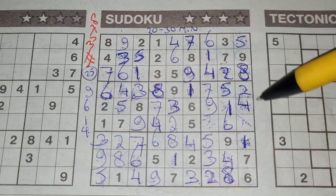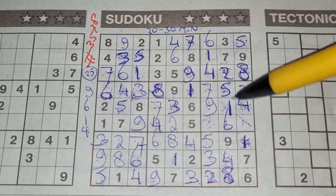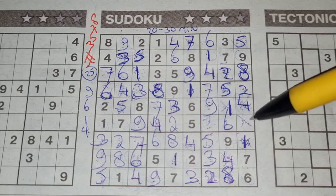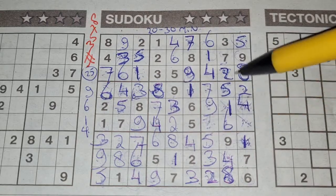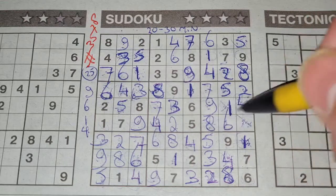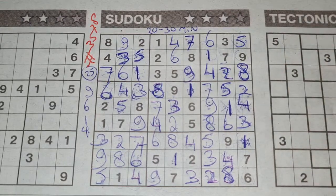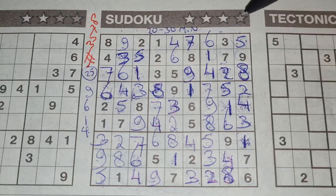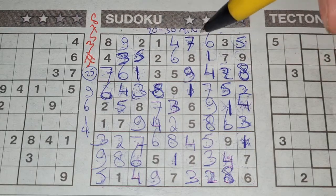Two numbers left, the final 2 numbers of this big square for the numbers 1, the 2, the 3 is missing, 4, 5, 6, 7, and the 8 is missing. 3 and the 8, we see here an 8, no 8 there. 8 should be here, and the 3 goes there. Finished in 60 minutes. Wow, quicker than my time limit.